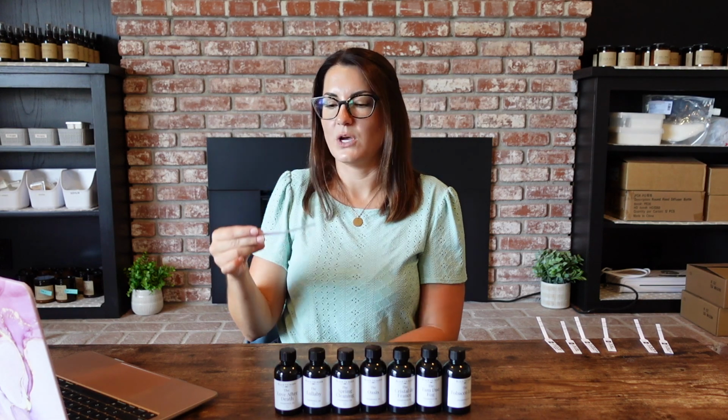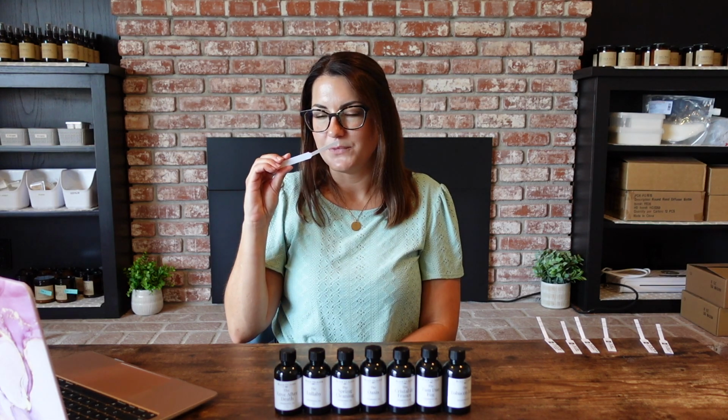Oh, okay. I feel like this one is actually better than the one that I have from another supplier. I feel like it's stronger for sure. Definitely am picking up on the floral and the musk in there. Okay. I like that a lot. I feel like this would make for a great perfume or a body spray. So I'm gonna have to try it in that application, but oh, that is a lovely fragrance oil.